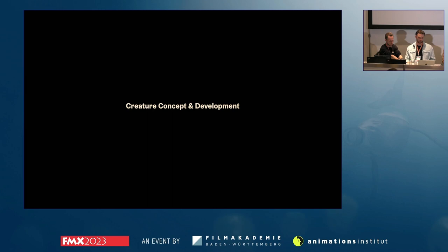We started the creature concept phase back in 2019, simultaneously with the story development. So it was kind of a ping pong between Murat, our director, and us creating this kind of creature.